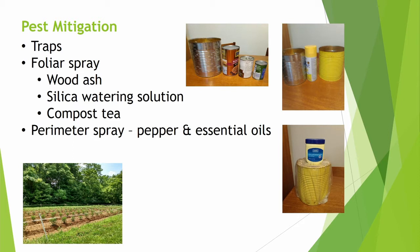I have not heard of it. The question was about using hair. Yes, we have. Our daughter-in-law is a beautician, so she has a ready supply of hair, and we have used that sometimes to sprinkle human hair around, which, again, the deer don't like. So that's just another kind of neat little thing you can do.